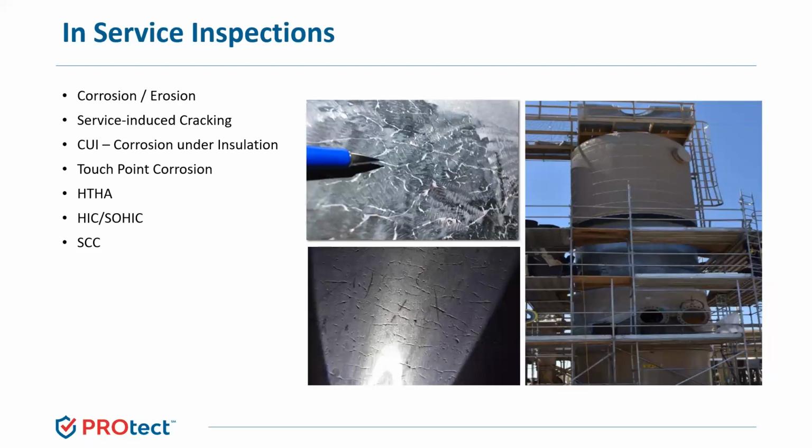That's really big in a lot of the oil and gas industries, petrochemical industries, and we do a lot of corrosion surveys, whether it's internal or external. Each one of those would have a different method associated with how we would actually analyze the corrosion itself. Service-induced cracking is really big when it comes to welds and different types of pressure containing equipment. Touch point corrosion is something that's being looked at and is a more common inspection today. And there are several ways that you can look at touch point corrosion.